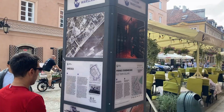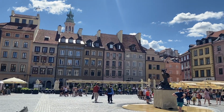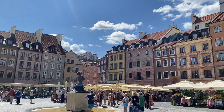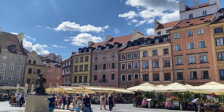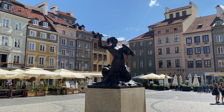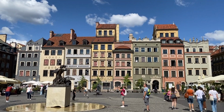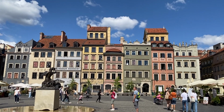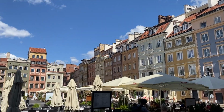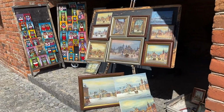In the middle of it all is the old market square, which is quite a spectacle and feels very grand, all while being relatively small compared to similar landmarks around other Polish cities. Here you will find the Syrenka Warszawska, aka the Protector of Warsaw, right in the centre of the square. The edges are flanked with colourful buildings that are all uniquely decorated and house various museums, galleries and souvenir shops.